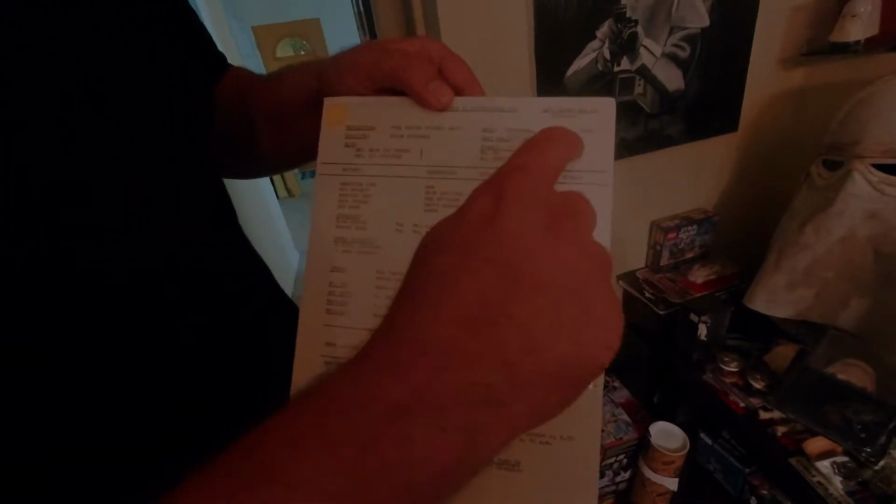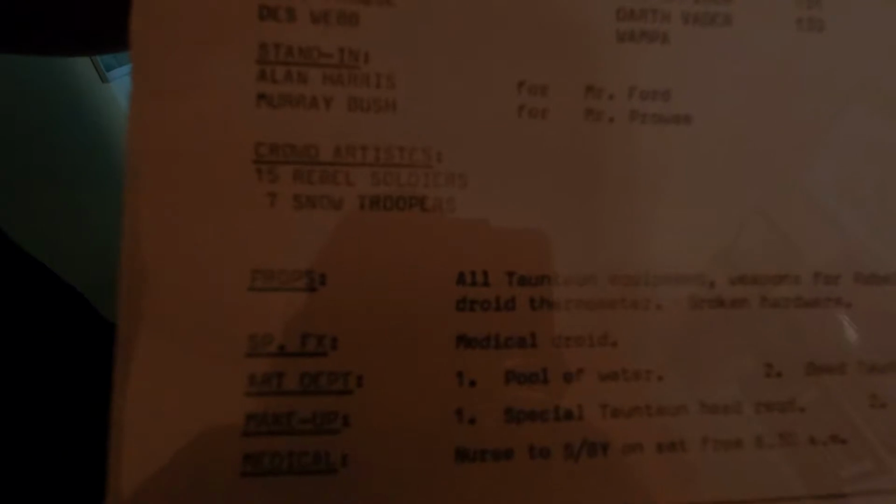This is something I got the other day. Oh yeah, this thing. It's a production call sheet from Empire Strikes Back for the shooting day of Thursday, the 29th of March, 1979. This is the first and only call sheet I've found so far that actually mentions Snowtroopers. They call for 7 Snowtroopers, and you've got Death's Web, also Wampa, and then 15 Rebel Troopers.